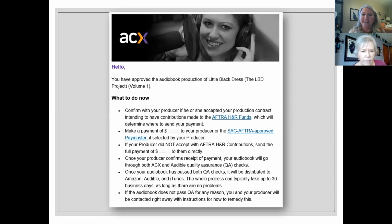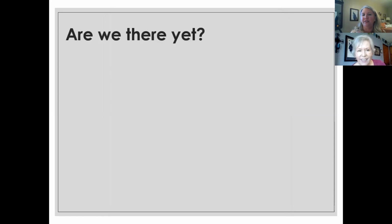what is it called? The QA. Quality assurance. Yes, quality assurance. I know Q is quality. This one I remembered for once. But that's when they send it through, and they're going to start their checks. And like you said, 30 business days. It may take less than that. I think with mine, it took about 11 or 12 business days.